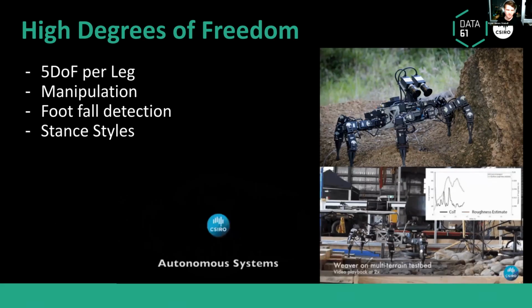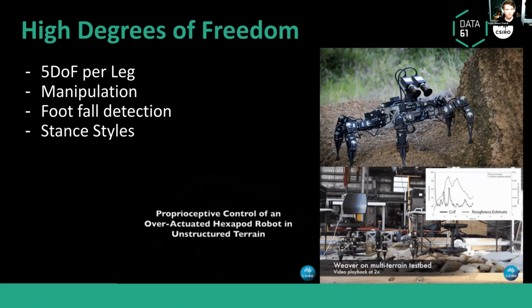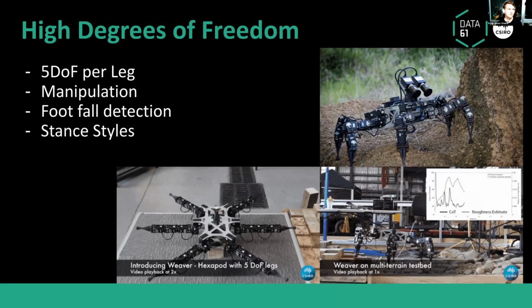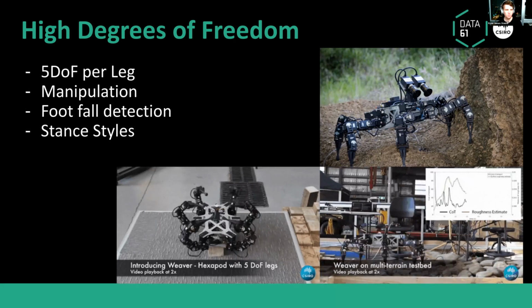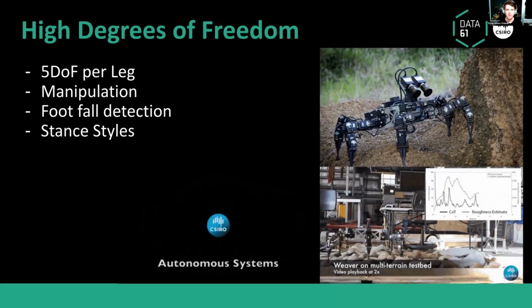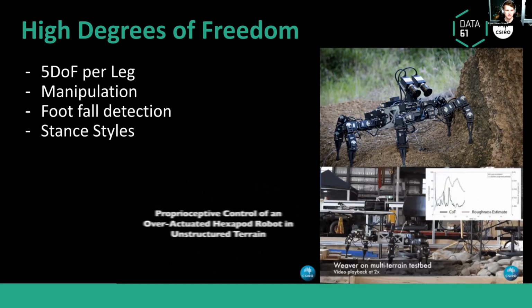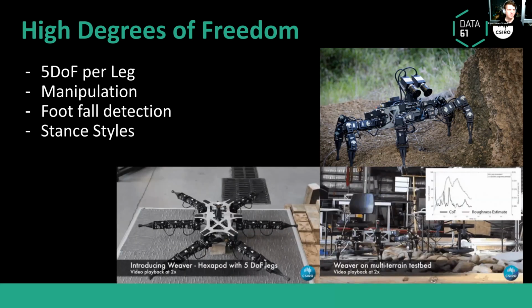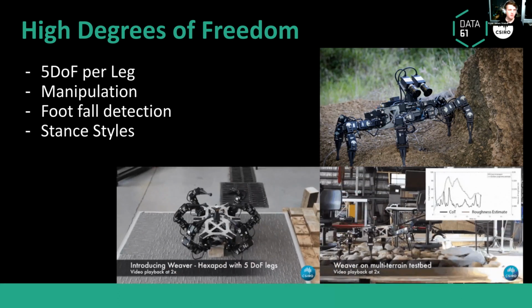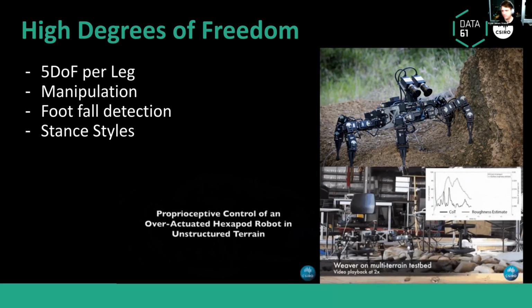To extend upon this, we started using multi-degree of freedom, over-actuated robots. They're already over-actuated, but we decided to look into what we could take advantage of if each leg had 5 or 6 degrees of freedom. Can we do manipulation with one or two of the legs? Can they deal with extreme terrains? Can we detect their footfalls? Do we have to? And what stance styles can we use? Again, this is a pretty quick overview.